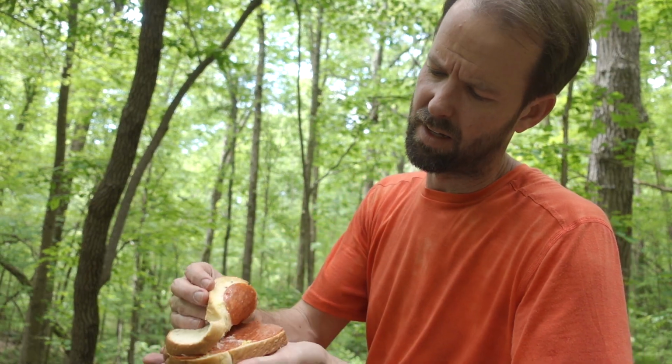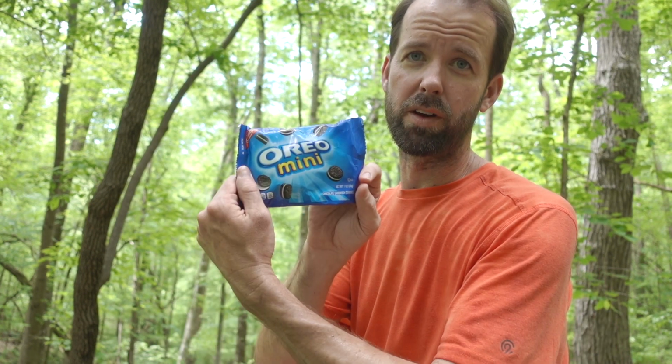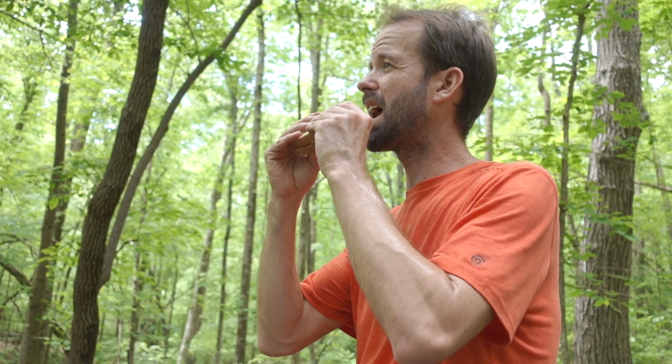Only the healthiest of lunches today for my athletic frame. I have a delicious pepperoni sandwich with mustard and mayonnaise, salt and vinegar potato chips, my personal favorite, granola bar, honey bun, and Oreo minis. Eating like a king today.